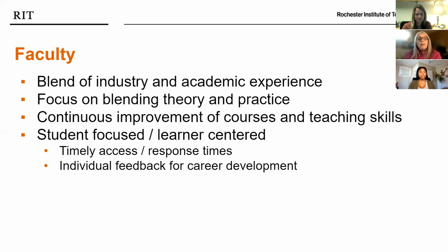We are very student focused, very learner centered. You get a lot of timely access to materials. I think our response time policy is 48 hours or less, but in most cases, it's within hours. And we really work hard to give individualized feedback to each student. So our goal is to advance each student, and each student comes to us with unique career goals. So we're trying to help them advance towards those goals.